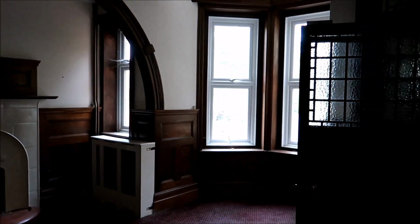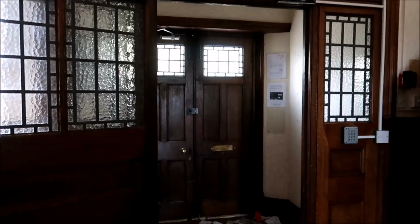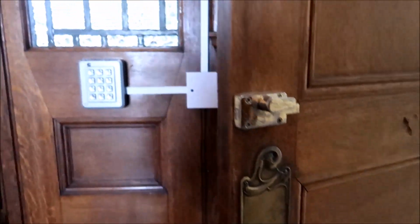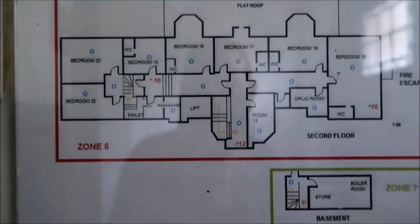You can be careful of the windows, just in case you get seen by anyone walking past. This is a nice little entrance hall. Have a quick look under here. That's locked. That's a false door, I think. There is a little layout floor plan here, so you can see how big this place is.